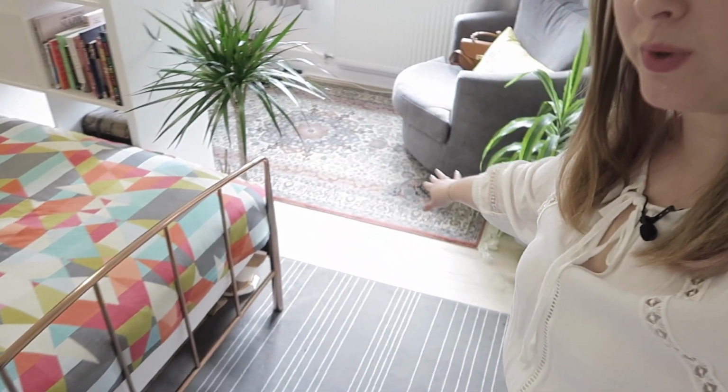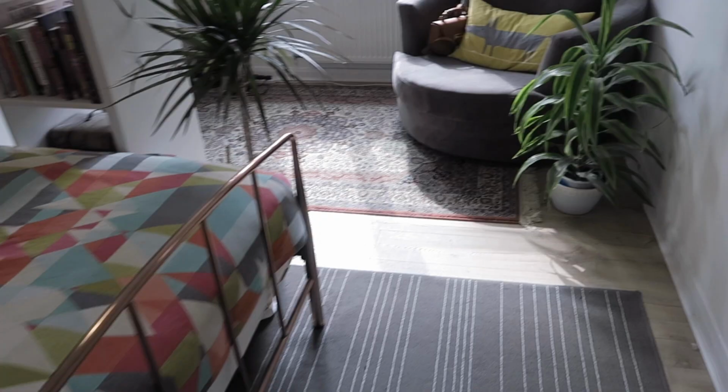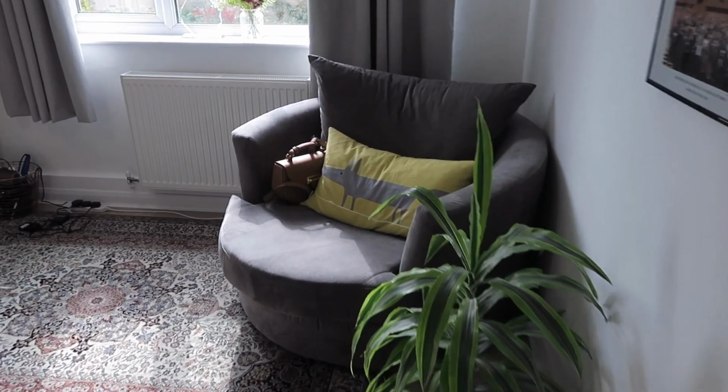Yes. So for this next bit, I am gonna do this handheld because there's no angle that my tripod can get to really give you an idea of what's going on. So you do have this kind of entryway between the wall and my bed and the Kallax frame that you move into the loungy area.